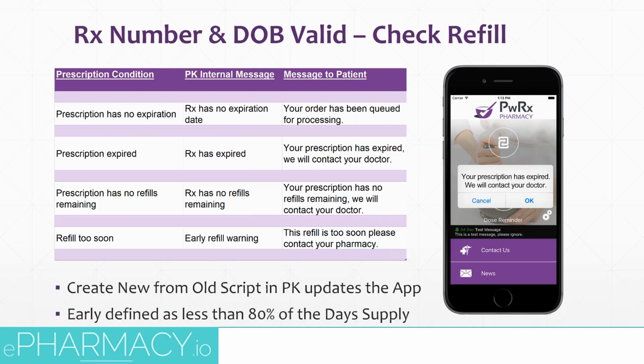A couple of things to highlight here. The create new from old script command in PK updates the app automatically. So if you have to update a script number and you do the create new from old command in PK, then the app will automatically update and retain that history for that individual patient. And the second thing to highlight is early is defined as being less than 80% of the day's supply. That's how we define early in this particular instance for the mobile app.